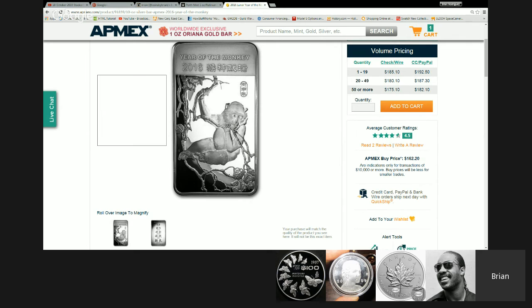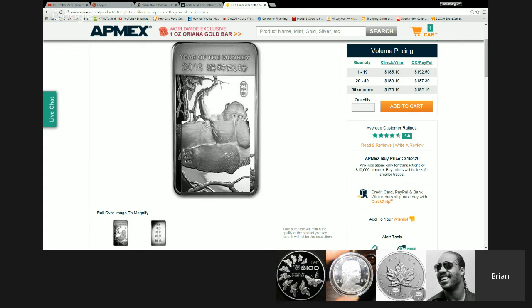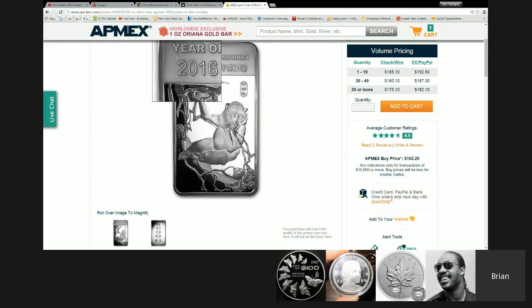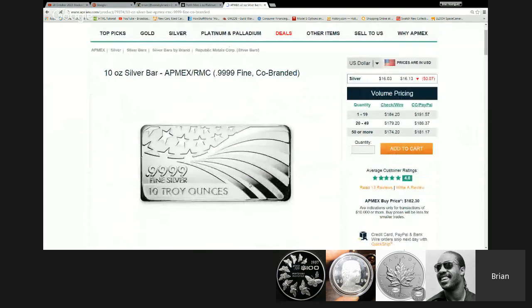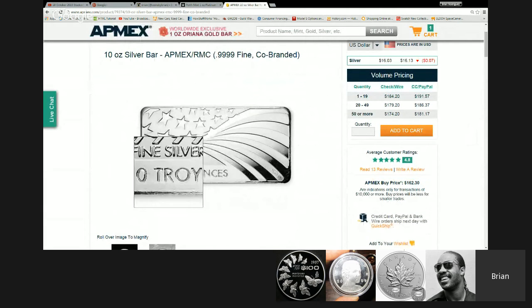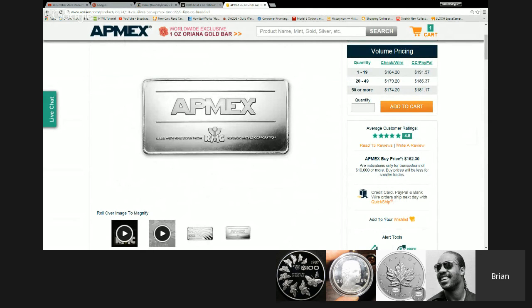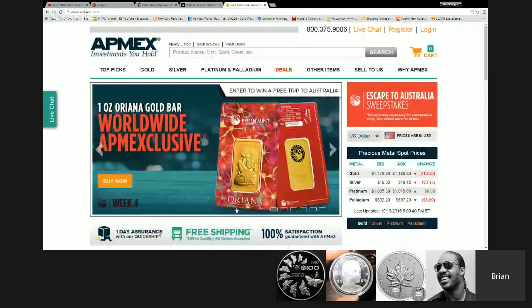That bar looks fake. Literally and conceptually. Oh, look at those marks on it. Oh, hey Brian, I don't see the pristine buttocks on this one, brother. Let's go to the next one. Yeah, there's no buttocks on there. We'll pass on that. So you can get one of these Apmex RMC co-branded. Yep, there's no buttocks on that one either. Next. I don't think we'll find any more buttocks on silver and gold. Apmex is all about buttocks, so.